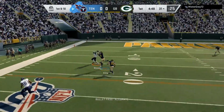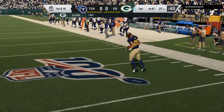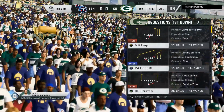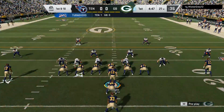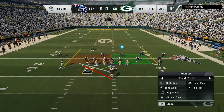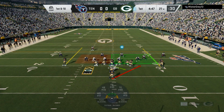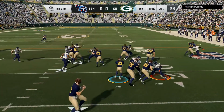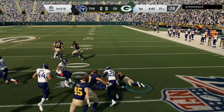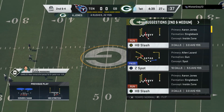To throw is Tannehill. Trying for Brown, and it's intercepted. Kevin King with a pick, and his guys are going to take over at the 21-yard line. Rodgers will break the huddle and bring the pack up 1st and 10 at their own 21. They'll start the drive with a carry by Jones, and he'll get about 6 up to the 27-yard line.